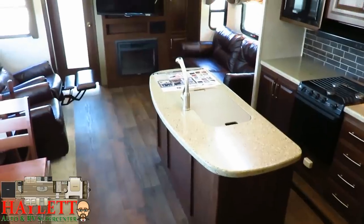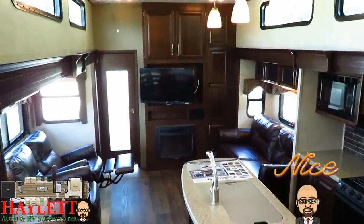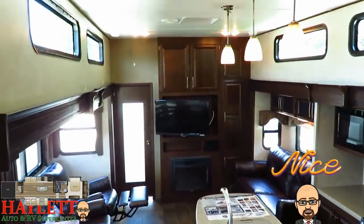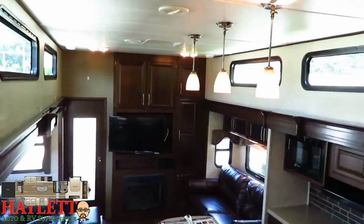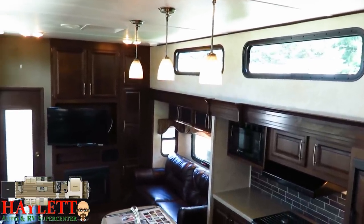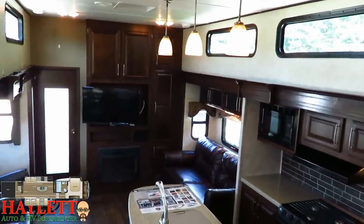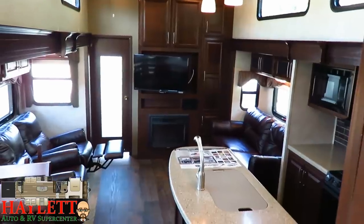And this is really an instance, I feel, of the best of both worlds. It gives you the big opposing dual slides of a conventional Cougar living room, but with the extra tall ceilings and all of these glorious skylights just letting in a flood of light. So this thing looks and feels absolutely enormous because it has an absolutely enormous wide open living area.